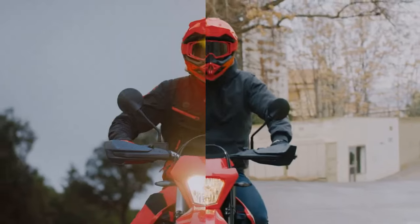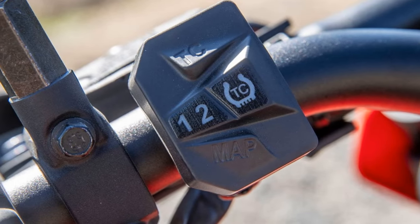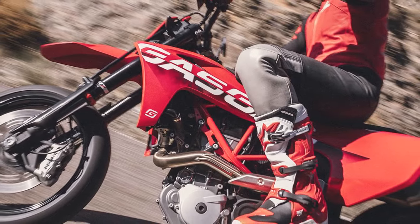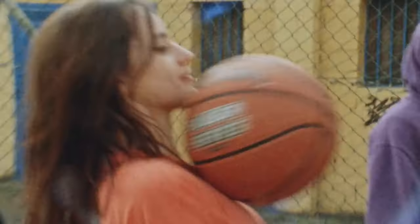Riding impressions. On the Cycle World dyno, the GasGas SM700 produced 66.4 horsepower at 7,570 RPM and 48.9 lb-ft of torque at 6,590 RPM. While peak power and torque are high in the rev range, the engine truly comes alive in the mid-range. The explosive power at the rear wheel propels the rider back, with the grippy Continental Kani Attack tires providing exceptional drive that makes high speeds feel effortless.